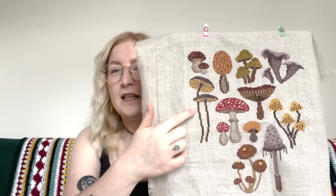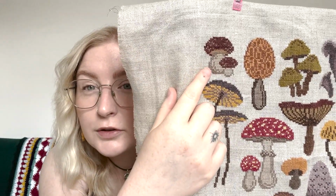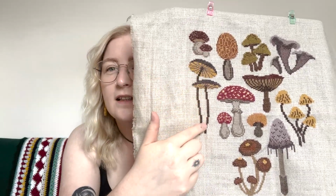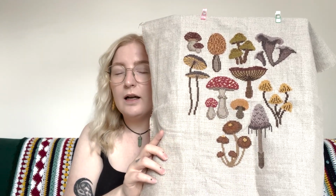As you can see, these are the 2 new mushrooms I've put in, but isn't that mushroom just the cutest? I mean, absolutely gorgeous. I think this is my favourite one to date. It's just very elegant. Don't know the names of those mushrooms, unfortunately. But yes, I think I've got 6 more to cross stitch and then I'm done.